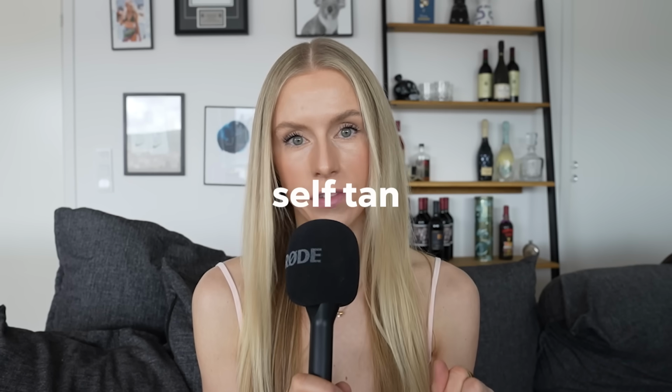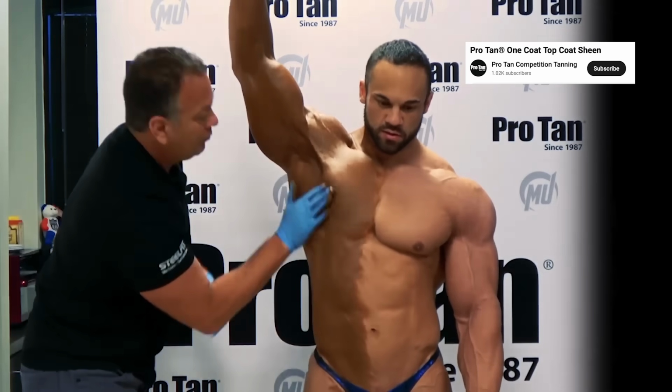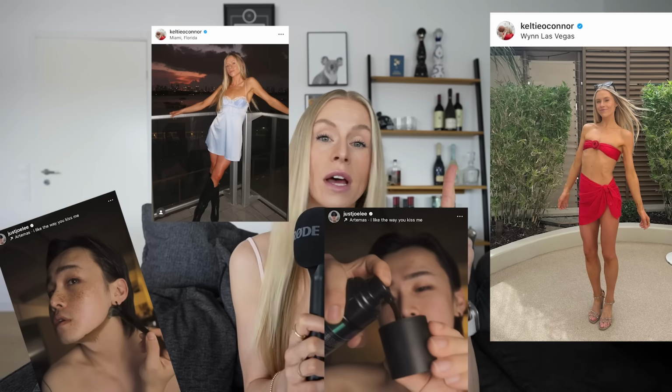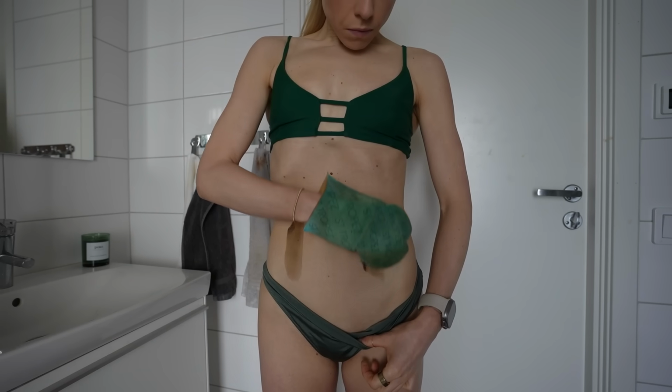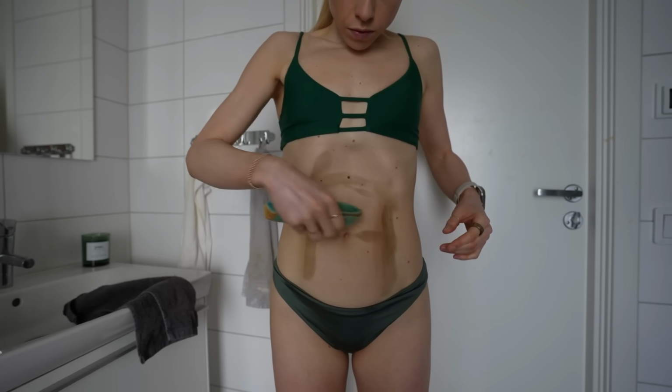Number one, self-tan. Have you ever wondered why bodybuilders put on all that tan before they go on stage? Yes, there is a reason every influencer's photo is always tanned. Because one, it just evens your skin tone. Two, it does make your muscle pop. So is she jacked or is it self-tan? Me included. Also, I've heard some contour their abs with self-tan.